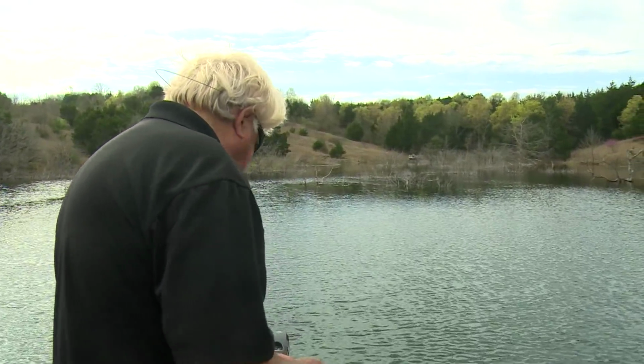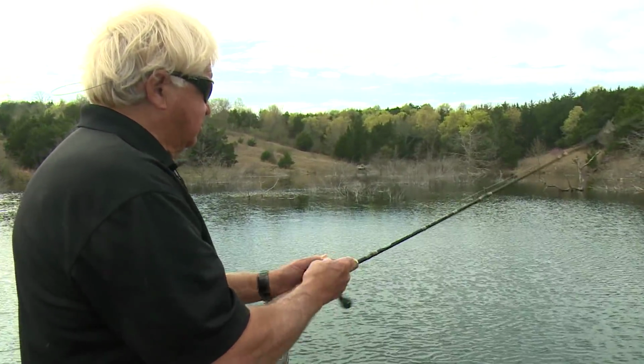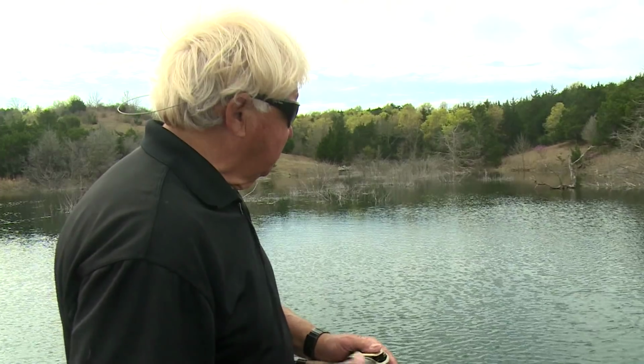Water temperature is above 60. As a matter of fact, it's 63.3. It just shot up there, where this is supposed to be the hottest day of the year in Oklahoma so far. So we're going to catch a lot of fish and have a lot of fun.